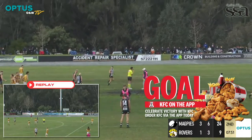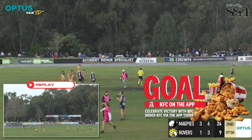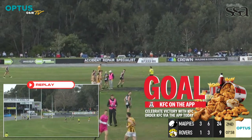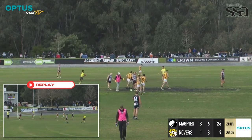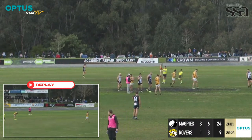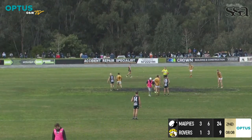Absolutely, and what a great finish there by Alex Marklew. And they've just brought a little bit more pressure, Wang Rovers, this quarter. They've gone inside forward 50 six times to Wangaratta Magpies 5. So they're really even in the contest now. Dylan Stone's already had 5 touches in the opening 8 minutes of this quarter. Brody Philo, Sam Murray, all getting their hands on the footy. So much more positive start from Rovers.